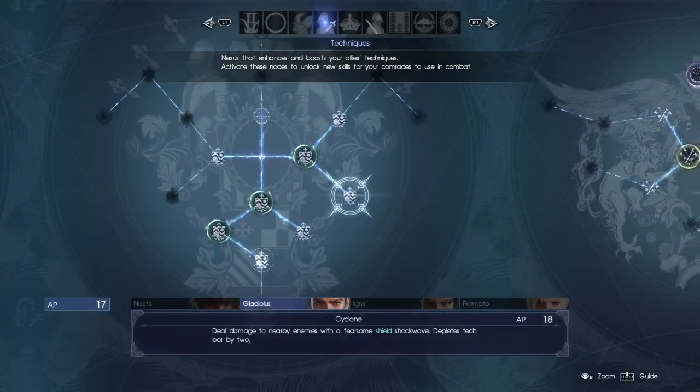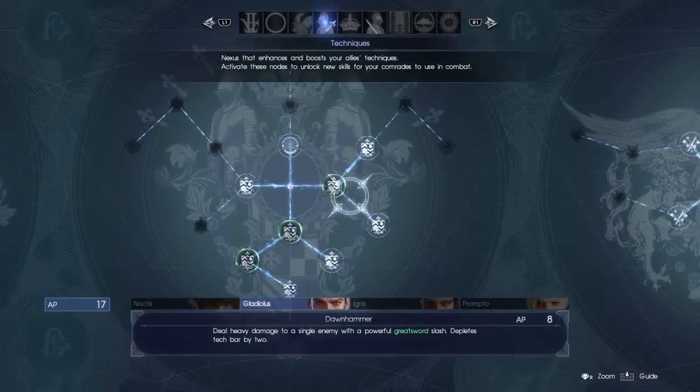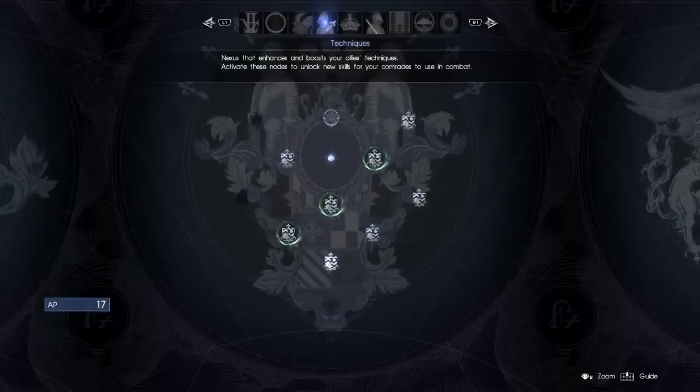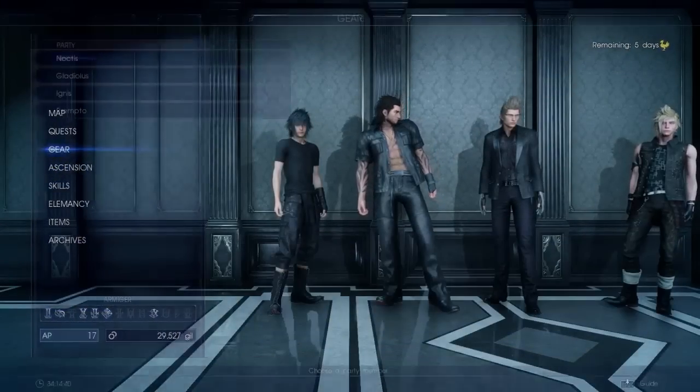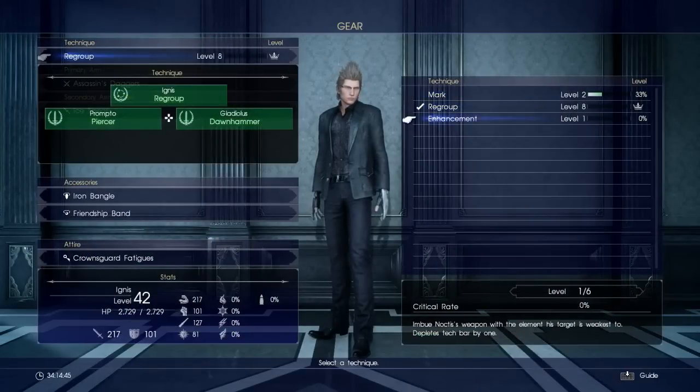But yeah, this one sounds nice because this just hits one enemy. Using the advantage of his range, it'd be good to get an AoE attack in the middle of a horde of enemies by using Cyclone. I need one more AP first, though, which shouldn't take long to get to. Ignis, we've been using Regroup for a while. Let's give Enhancement a shot.